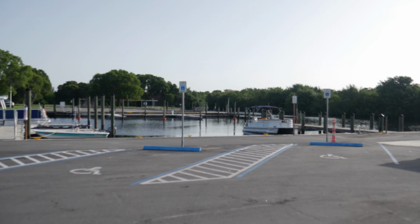We are gonna rent a skiff today and do a little bit of fishing. It's pretty much what we do every Saturday here at the park. So let's go find the wonderful dock staff here at Flamingo, see if we can get a skiff rented out. See you in a bit.